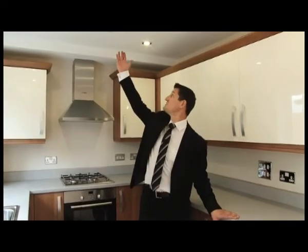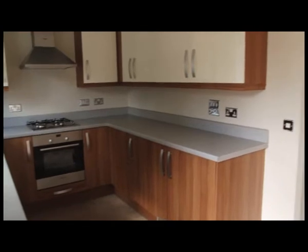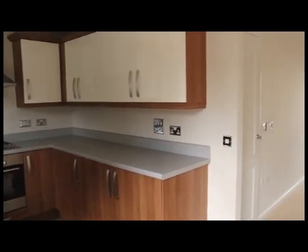One of the other elements is this machine. This is a mechanical heat ventilation recovery system. What that does, it takes humidity or warm air from rooms that create humidity and transports it to other areas to save on heating bills.